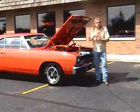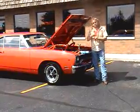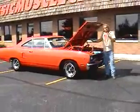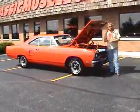This is a numbers motor. It's the right color. It's FE5 red. It also has the right trans, the right rear end. The way this car was built and equipped, it's all on the fender tag. It all matches up. This is your true investment muscle car.